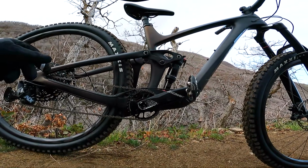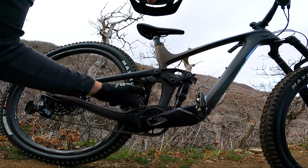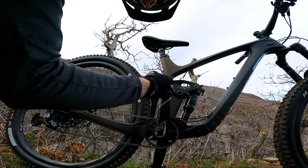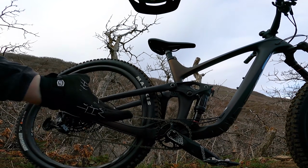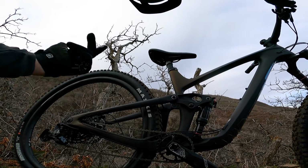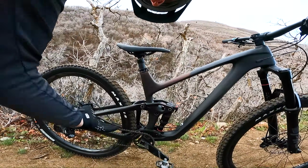I don't know why every trail bike, really every bike, but certainly trail bikes and all mountain bikes, don't come with a chain guide. And that's not a huge knock on Giant, because most bikes don't. Off the top of my head, the only one I can think of that pretty much always does is Rocky Mountain.